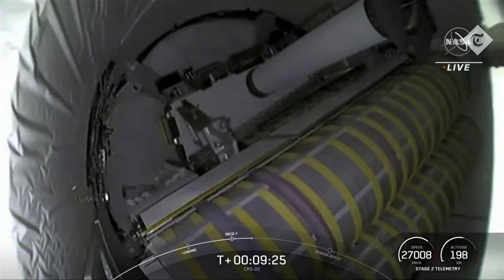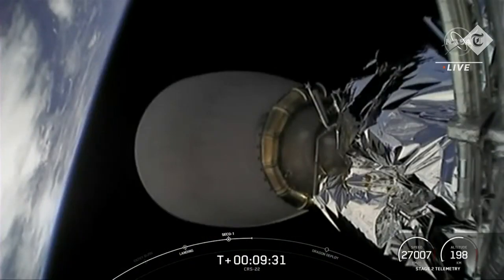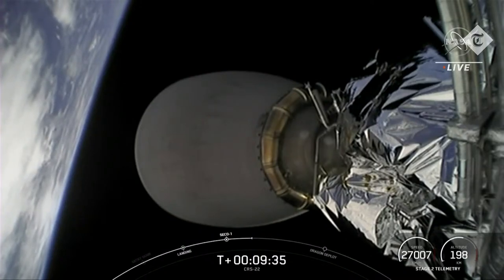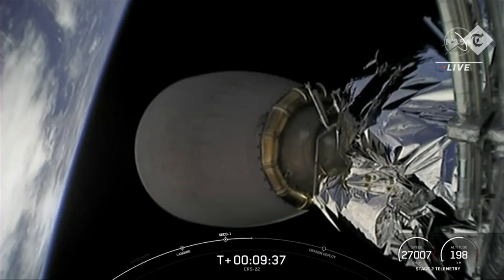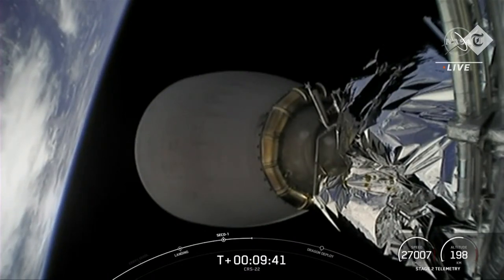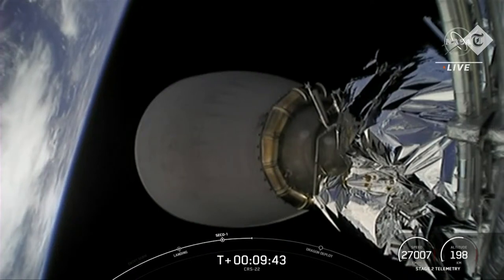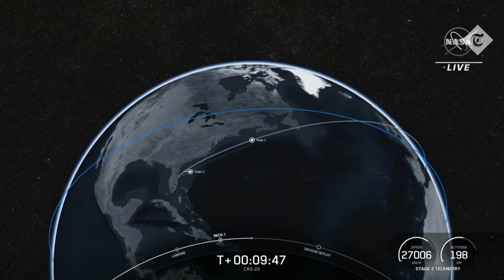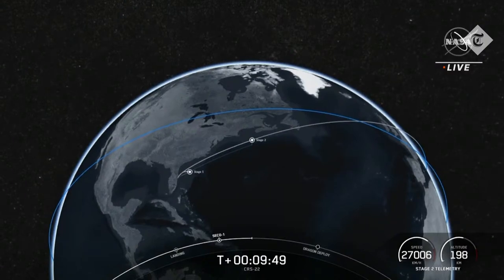And we're hoping to have video, there's some video, into the unpressurized cargo section of Dragon. This video from the top of the second stage. We got a good look there at the new rollout solar arrays that Cargo Dragon is bringing to the International Space Station. So separation of the Dragon spacecraft is expected at about T plus 12 minutes.